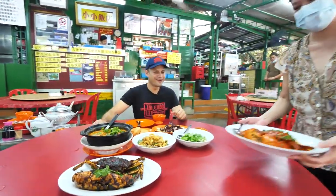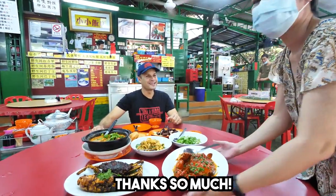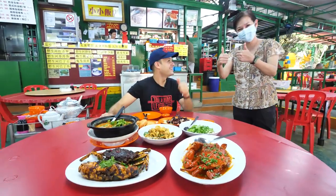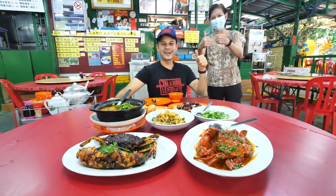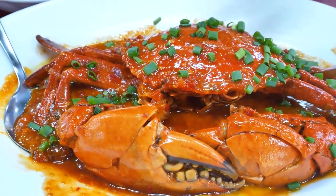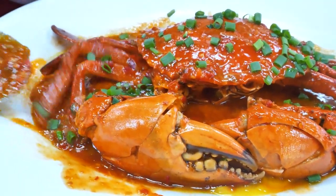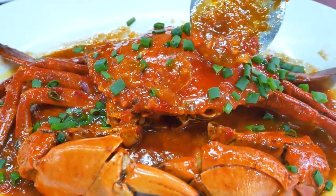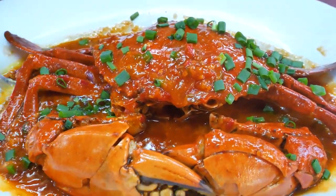Oh, and here we go. Wow, 谢谢你. Look at all these specialties we got today. We got this classic chili crab dish, which is almost like the iconic crab dish of Malaysia. And you can actually see he put, oh yeah, look at that sauce. He put egg yolk in there, in that sauce. It's full of chili and garlic.